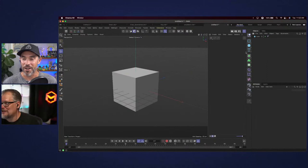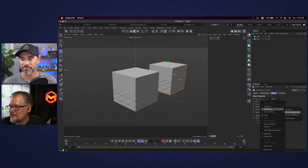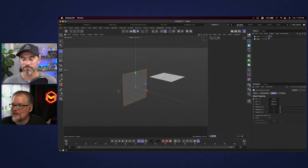So set driver, set driven is basically if you want to take one attribute and you go into expressions and choose set driver. And then you go into another attribute and you say expression set driven, and it creates an Xpresso that's basically just mapping the one expression to the other. And so now when we go in and manipulate the X size of this cube, we're changing the Y size of the other. All that's been in Cinema 4D forever.